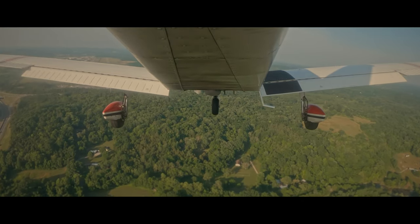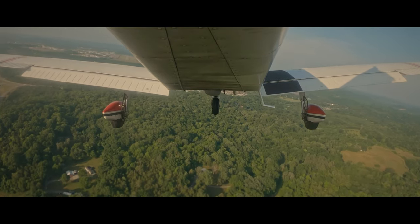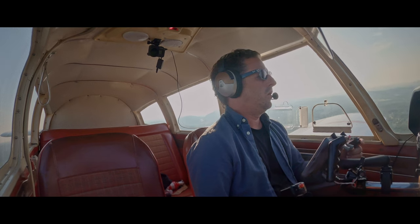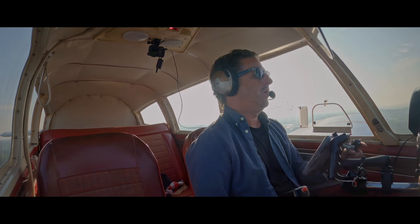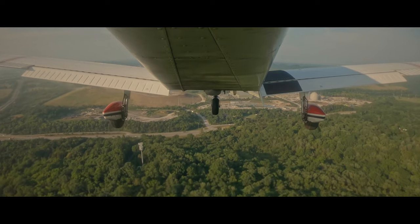Airport 13, John Toon Graf. Airport 13, proceed on the Alpha taxiway. 85 Juliet Alpha, make right close traffic. Right close traffic, 85 Juliet Alpha.